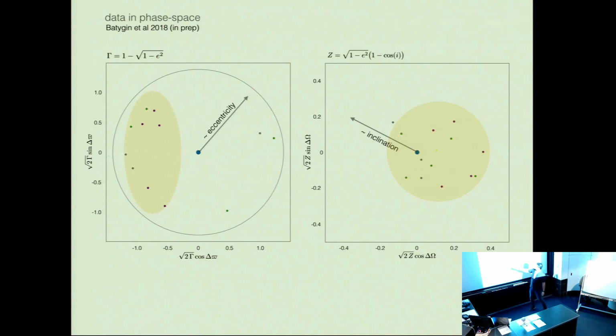Here on this plot, an e equals 0 circular orbit lives at the origin, and an e equals 1 orbit lives on the circle. And the angle here just tells you what your longitude of perihelion is, where your orbit is pointing, with some offset that I made up. And the eccentricity here telescopes in a somewhat nonlinear way, but if you're close to the origin, it goes as e squared. So you can really think of this as a measure of the eccentricity.